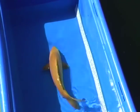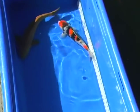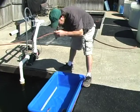I try not to spend more than $400 on a still camera. I have a habit of dropping them in the water or dropping them on the cement. I've dropped them into mud ponds, into koi bowls, and into tanks. Cell phones don't last long around here either.